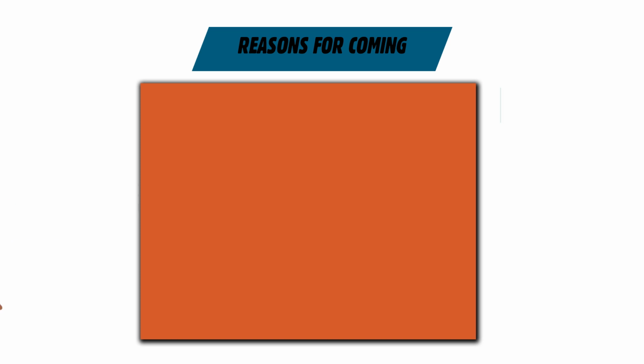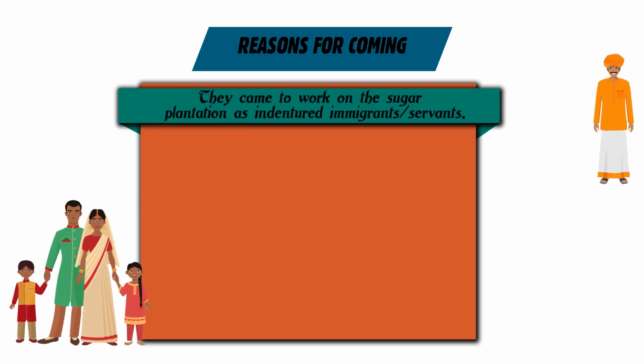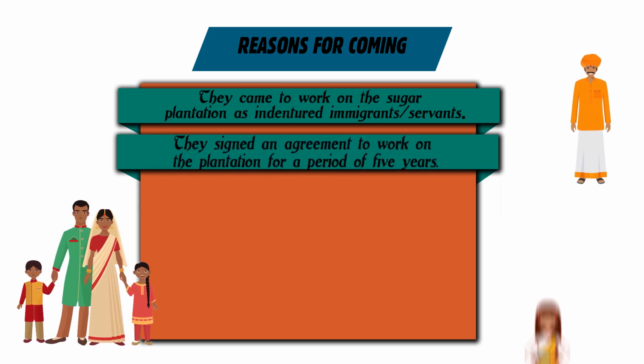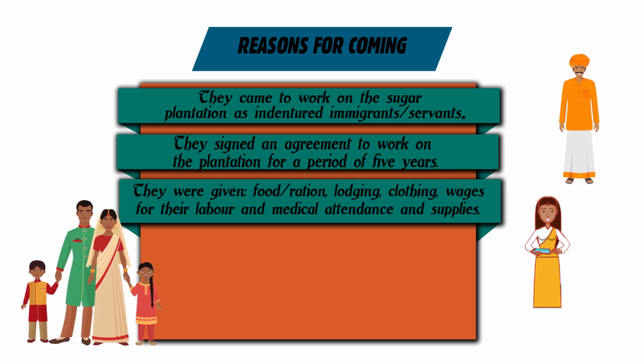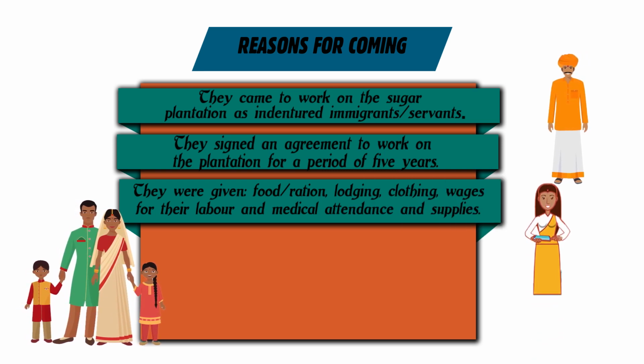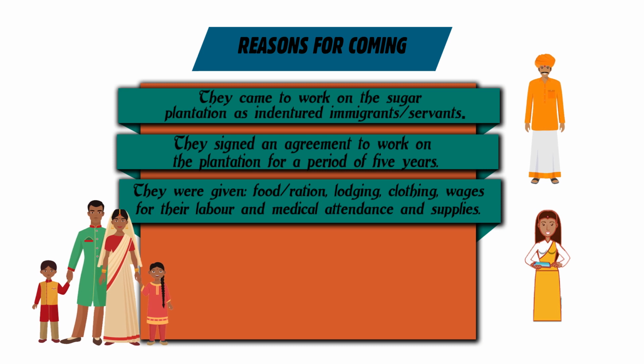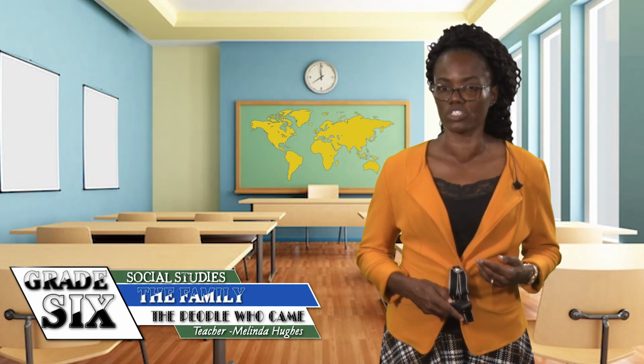Why were they brought to British Guyana? The East Indians came to work on the sugar plantations as indentured immigrants or servants. That simply meant that they signed an agreement to work on the plantation for a period of 5 years. They were given food or ration. They were given lodging, clothing, wages for their labor, and medical supplies. So, the East Indians were brought specifically to work as indentured servants. Who brought them here? The Europeans did, to work on their plantations.